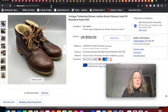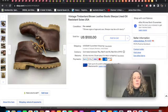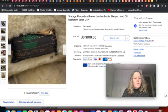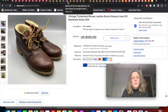Vintage Timberland boots. These were super cool. They did not sell for 100. They sold for 70. They went to an overseas buyer, and I just love the look of them. Here's the vintage Timberland tag. I got these at Goodwill earlier in the winter or fall, so $70.